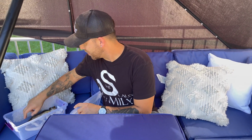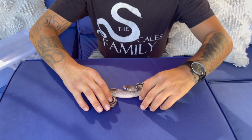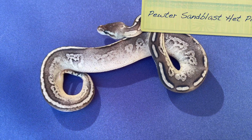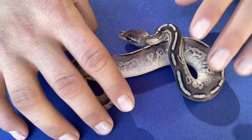All right, now we're gonna get into this clutch. Something crazy happened on this one, and we're doing it a little different. We're doing it outside because it's summertime. We're about to be into winter, and it's gonna get cold, and we're gonna be stuck inside. So I wanted to show off a couple of these little babies. As you know, it was supposed to be a sterling Sandblast het pied to a black pastel het pied. So here's baby number one, which is easy to see. That is a beautiful pewter Sandblast het pied. Everything in this clutch will be 100% het pied.